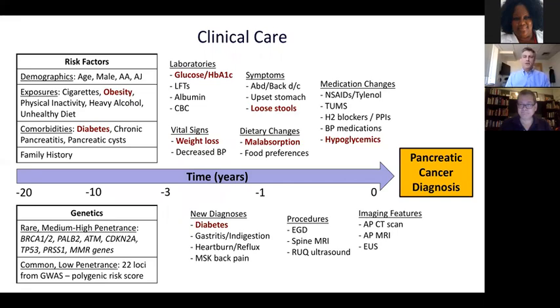So to shift gears a little bit and think about how we might use this for some detection approaches, if we go back again to clinical care and how we see these individuals presenting to us in clinic, it really raises the point that there seems to be an interplay between exocrine insufficiency in the pancreas and weight loss and malabsorption, and also endocrine dysfunction and hyperglycemia, diabetes.